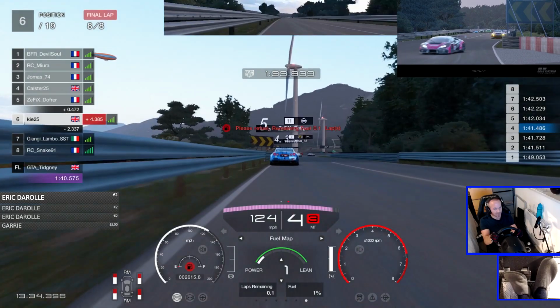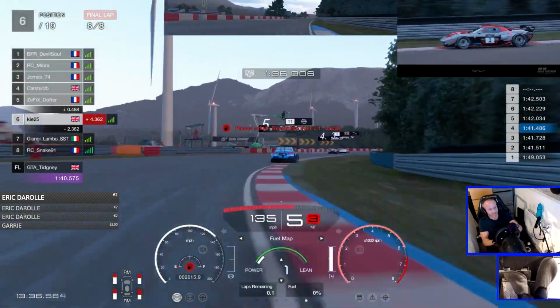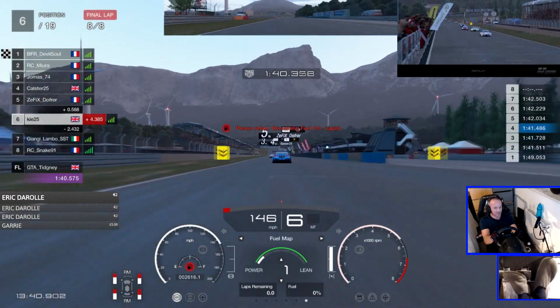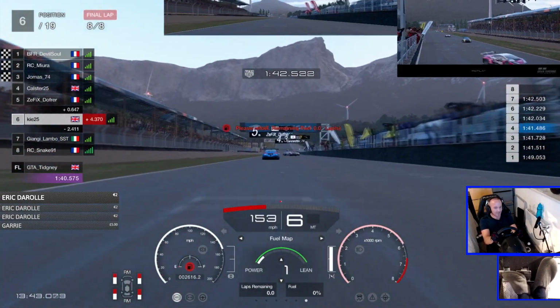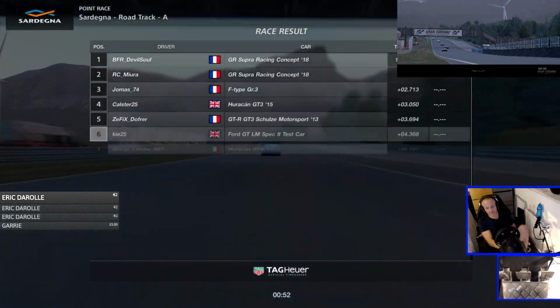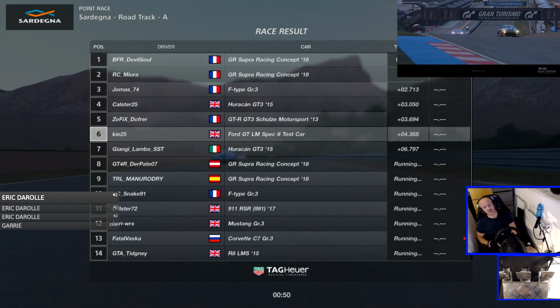You can see 1% left. Realised I'd have to short shift at this point, early up into 5th, then into 6th gear. I think we possibly could have survived with the slipstream in front of us if I would have realised that, if I wouldn't have made that mistake, as we actually ran out just before the line, I think. But we might have made it through into 5th place.